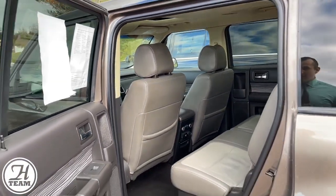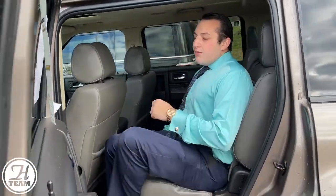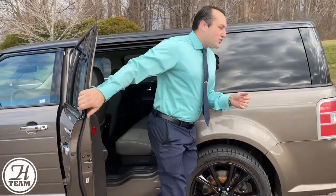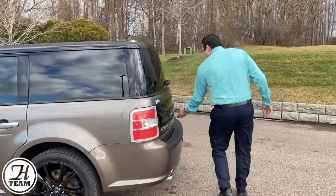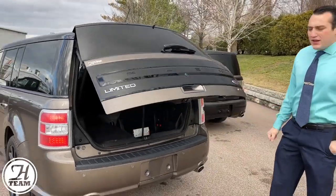Tons of second row leg room in here. I'm about 6 foot. I'd be very comfortable on a longer drive. And if you need extra room, it's got an insane amount of cargo space over here. Power hatch, that's something that you get in the limited package.